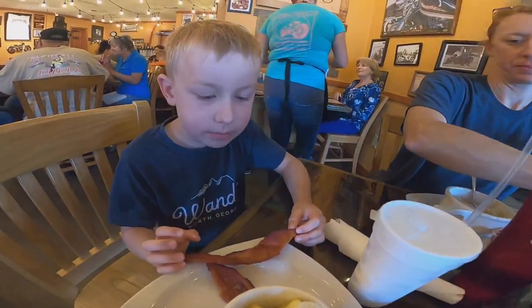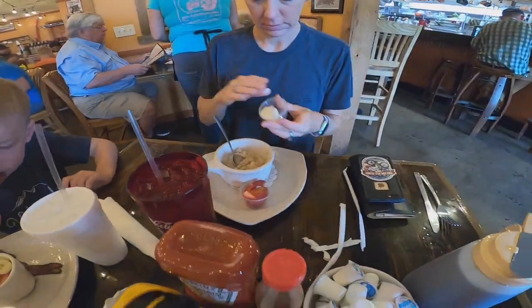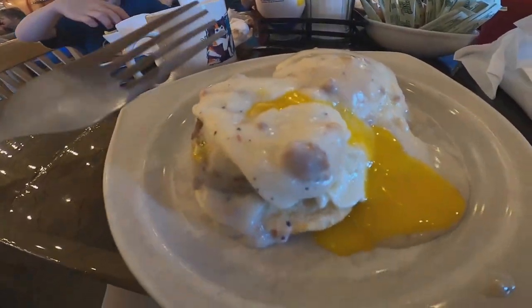And some fruit. Is that good? Bacon is. Yes. And I've got oatmeal. I'll eat a banana. Well, look at that. That looks so good.